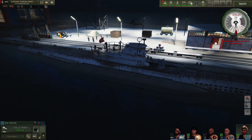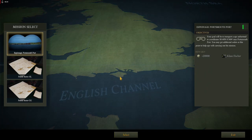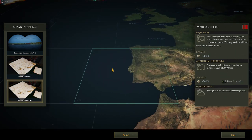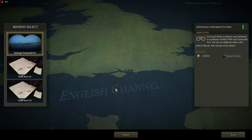Alright, at this point, we should pick up a mission. We've got espionage at Portsmouth Harbor, which would pick us up a radio operator, which would be fantastic. We could patrol Sector AL in the North Atlantic. The shipping lane should be fairly decent here. CG was a bit of a bust for us last time, so we're going to give that a pass. Since we just picked up a snorkel, I see no reason not to try out espionage at Portsmouth Harbor.